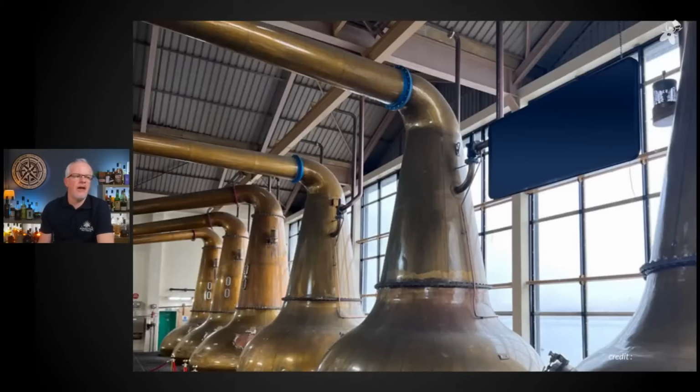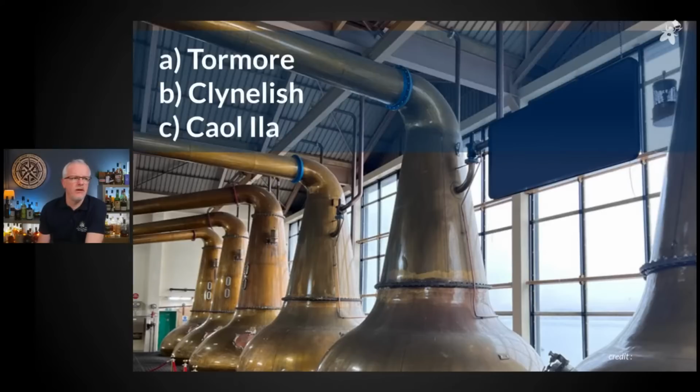Here we have our image tonight, our picture question, one of my own pictures. Not a particularly good picture, but quite a compelling scene we're looking at here. And of course, I'm just going to ask you which distillery we could be looking at here. Are we looking at A, Tormore, B, Clynelish, or C, Coleburn?